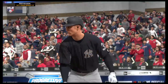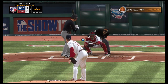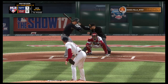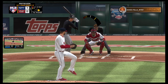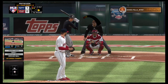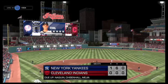Out number 2. The left-handed power bat of Greg Bird digs in now. He comes in 0 for 2 thus far. We'll start him here with a changeup, but it's taken for ball 1. 1-0 count. Here it is. Went about halfway there, but it's a called strike regardless. Swing and a liner. Foul. Got him swinging as he runs the fastball by him to end the inning.